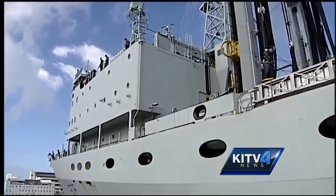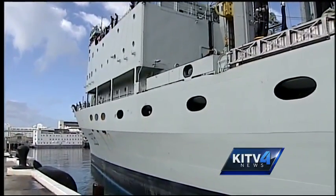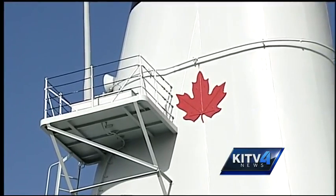The HMCS Protector left Pearl Harbor on February 25th on its way back to British Columbia, Canada, after a deployment. 2 days into its voyage, the engine room caught fire. An absolute worst case scenario, as I've talked about, you had a major main space fire on a tanker in the middle of the ocean, in the middle of the night, with no electricity.